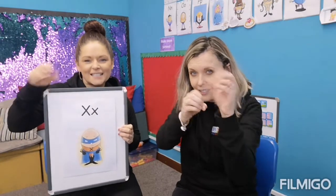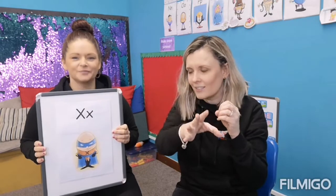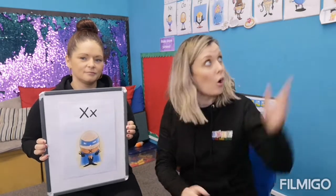Now, the reason why he's a superhero is because he can shoot electricity from his hands. And when he shoots it from his hands, he says, and that's the sound that X makes. So when you're writing X, it sounds like kss, kss, kss, kss. So, X is a superhero. And he saves all the letters when they're in bother. And they're usually in bother quite a lot.